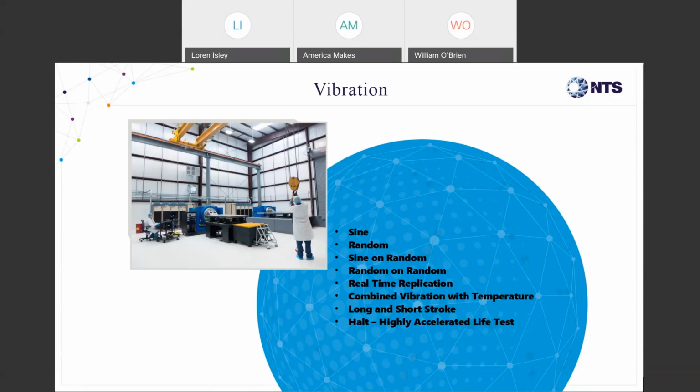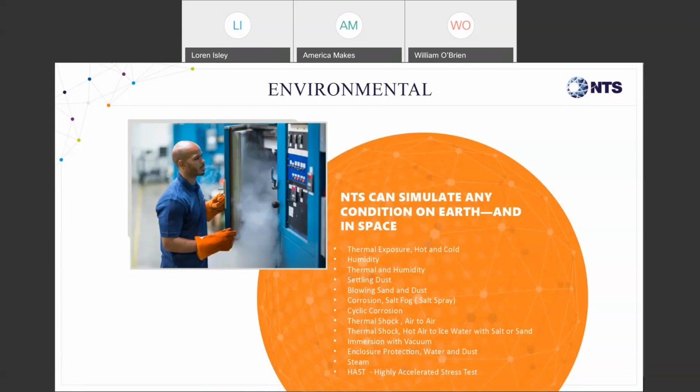Environmental, we can simulate any condition on Earth or in space. Thermal exposures, hot and cold. Humidity, up to close to 100%. Thermal and humidity, where we go through thermal ramps and humidity ramps. Settling dust, where we put the part in a chamber and we apply dust and let it settle on the part.